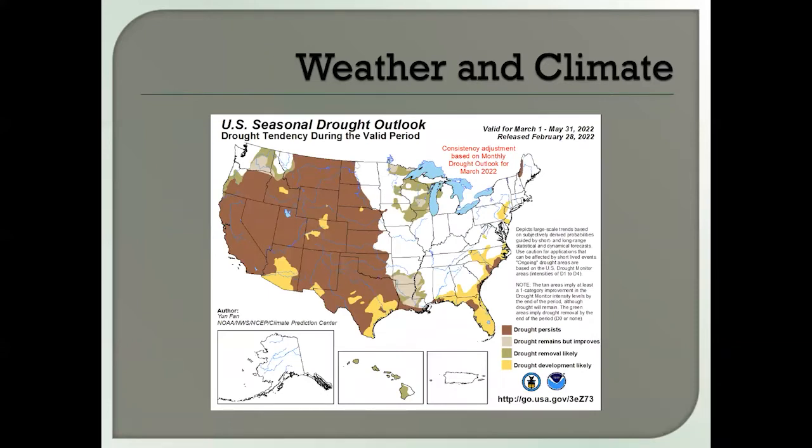And then, of course, we have been slowly working our way into drought. An old farmer told me that if we're going to have a drought, the winter's the best time to do it. So hopefully we end up getting some more moisture, but we are pretty dry.